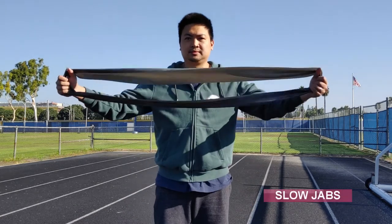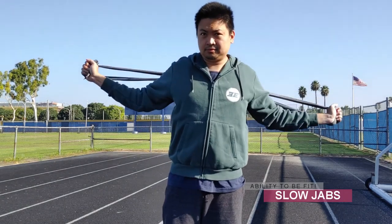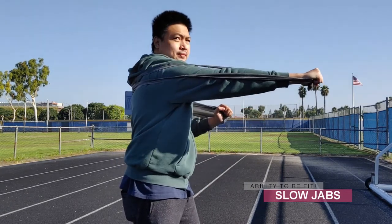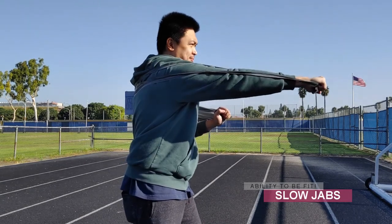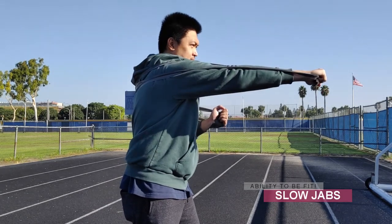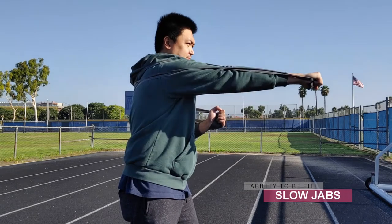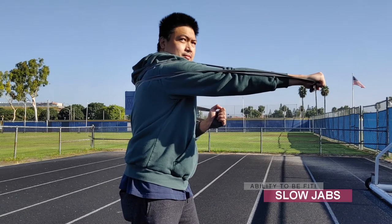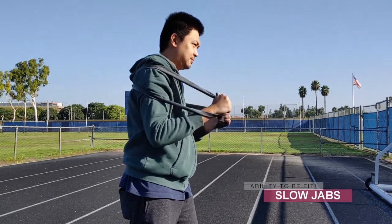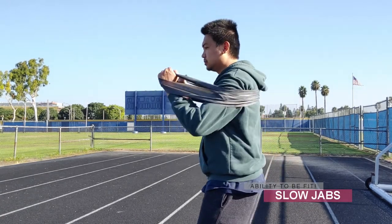Next, we'll be doing slow jabs with resistance. Like the last exercise, try to hold your last count for at least 3 seconds. Okay, now switch to your other hand. If you're unable to do this exercise on both hands, hey, it's definitely okay.